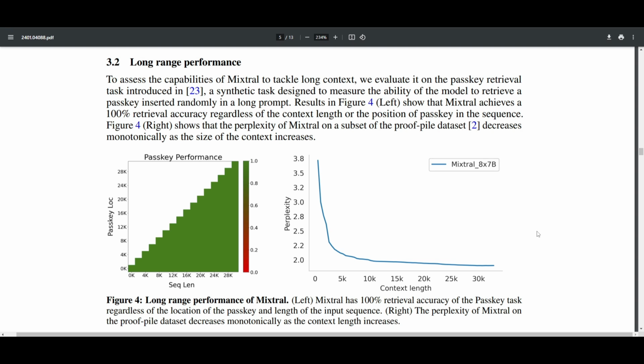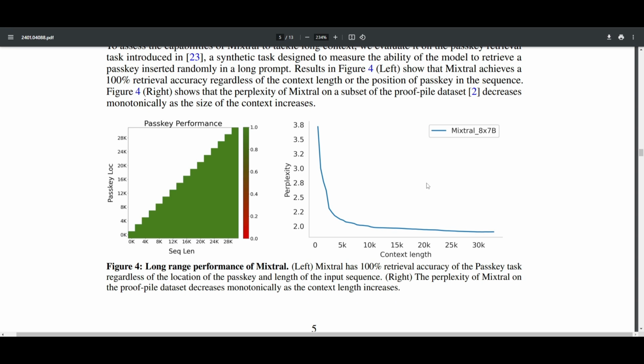Now, if we take a look at this chart over here on the right side, it's illustrating the performance on the proof pile dataset. This is where its perplexity consistently decreases as there is more context length, and it goes to show that this highlights Mixtral's effectiveness in dealing with extended contexts. It shows that both precise passkey retrieval and improved comprehension of long text can go a long way in improving the proficiency of how the model can generate various types of text.